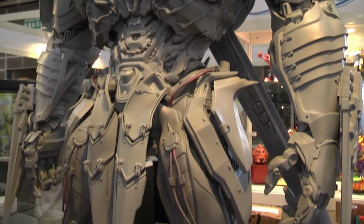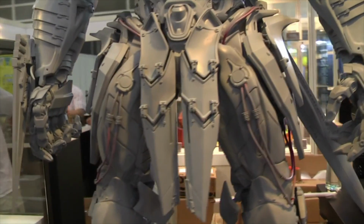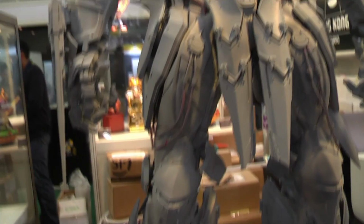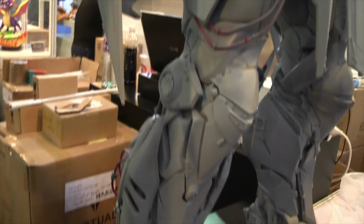It has a few interesting features. There are light up sections, the eyes light up. The hand, or his right hand, is interchangeable, so he can hold the sword. And the two blades from both of his wrist gauntlet sections can change and swap out with different parts.